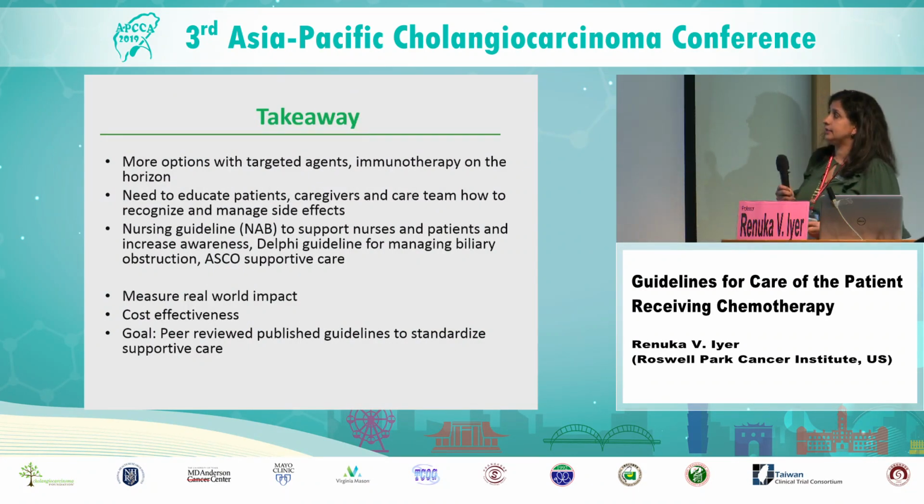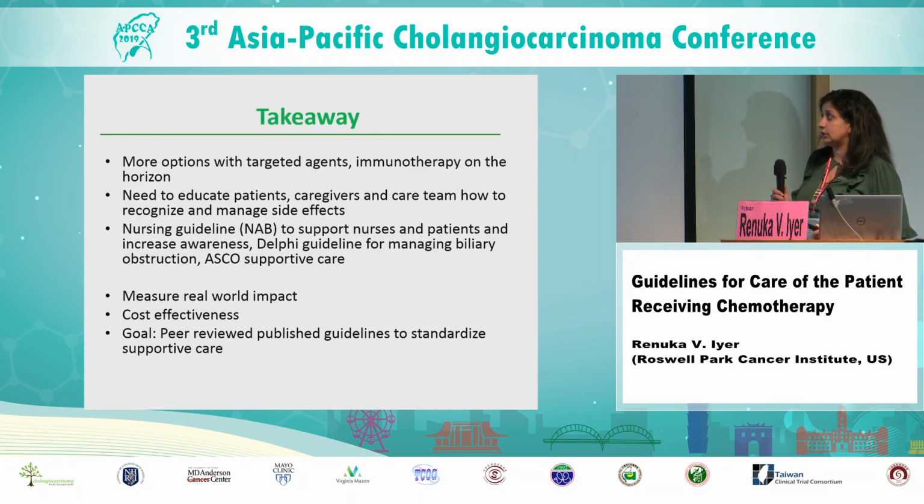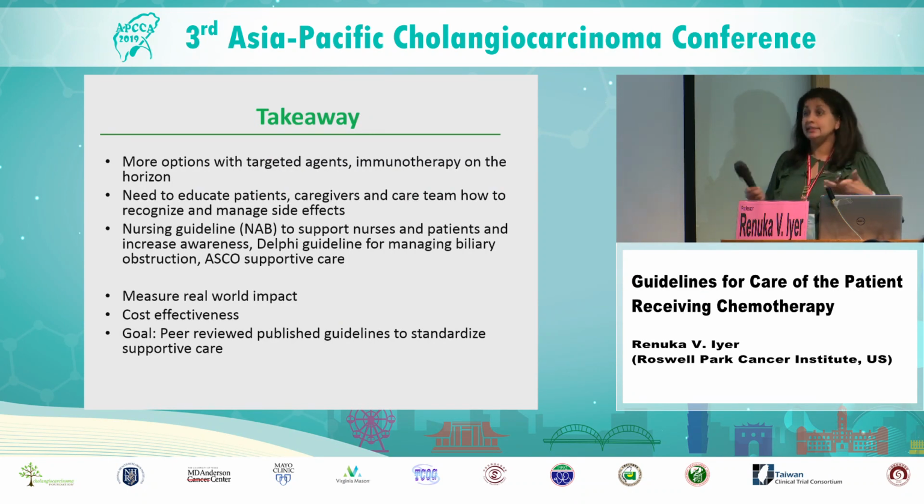So my takeaway here is that moving forward, there will be more options with targeted agents. Immunotherapy is coming on the horizon. So there's going to be a need to have meetings like this and talk about how we are all managing, like a panel. And also to educate our patients and the caregivers and everybody in the team so we can all recognize the side effects. It shouldn't be that only one person knows and nobody else is aware of what to do when that person's on vacation. Between the Nursing Advisory Board, the Delphi panel, ASCO supportive guidelines, Tokyo guidelines, there are many such things coming, all newer. So we need to continue to use them.